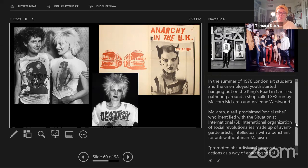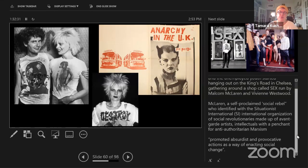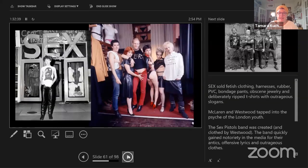But the group also believed in and promoted absurdist and provocative actions as a way of enacting social change. So they really tapped into the zeitgeist and what they were seeing around them. Their store Sex sold fetish clothing, harnesses, rubber, PVC, bondage pants, obscene jewelry, and deliberately ripped t-shirts that had provocative messages on them. They tapped into that youth psyche, and punk fashion was created.